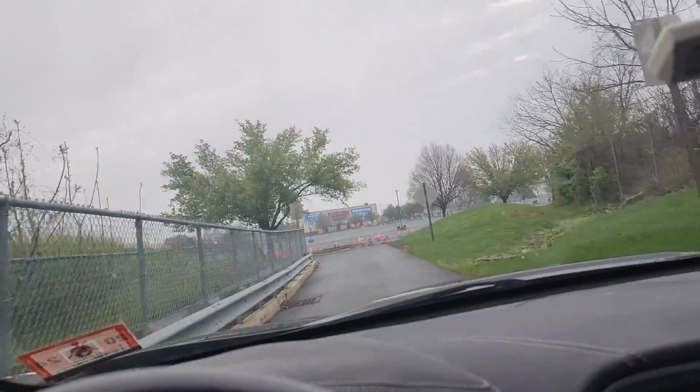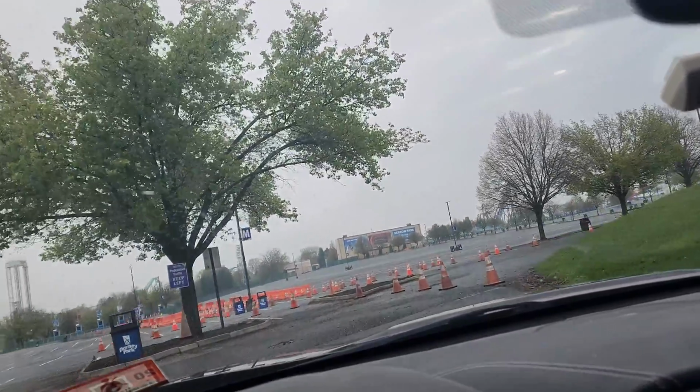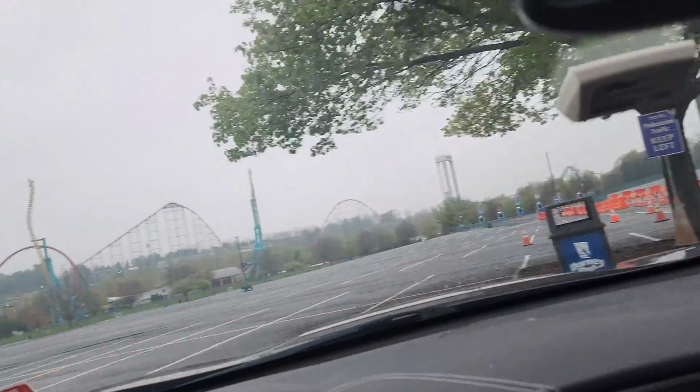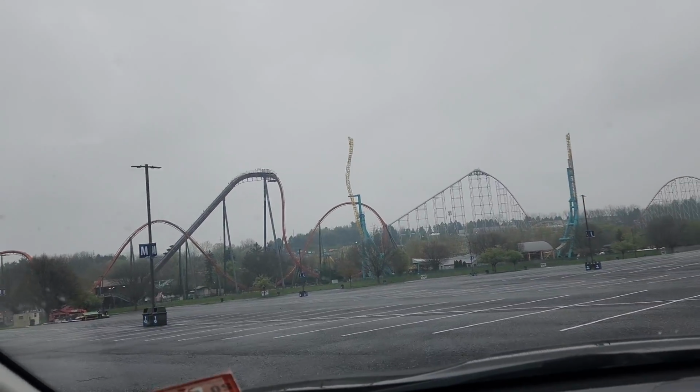Yeah, there's a secret way we have to enter Dorney for this private event. I think you park over here, I guess. You get a nice shot of Iron Menace. It's testing now, so let's get it in action.